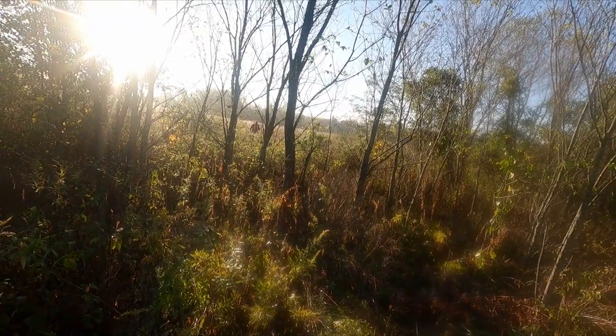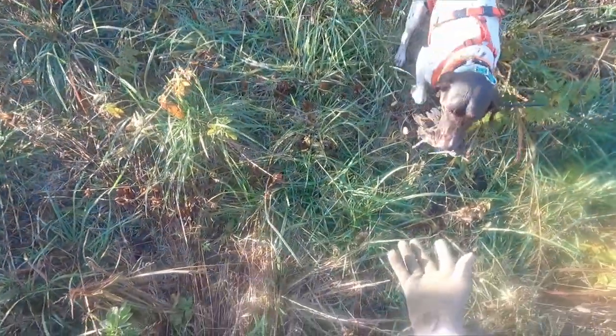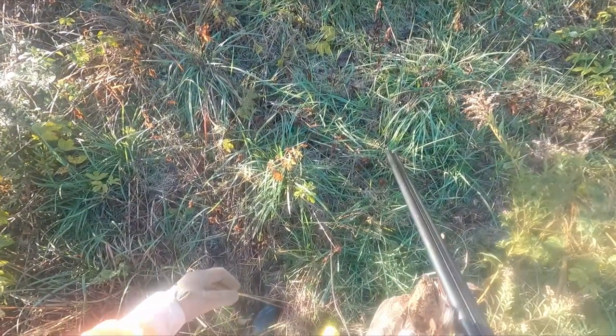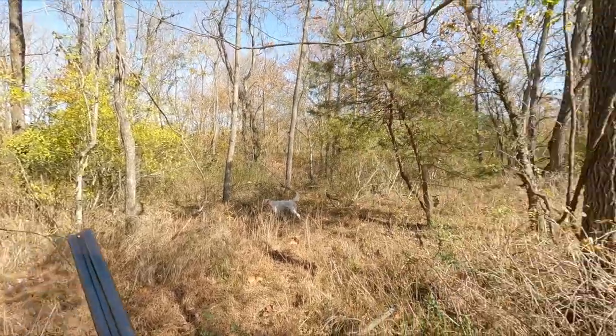Java, come. Java made a nice retrieve on this. Come. Good girl. Leave it. Nice. Good girl. Where did it flush? Okay, did it flush from in here? From right in here? Yes. Pretty fantails. You want me to go in?